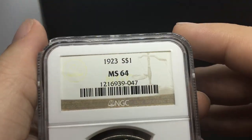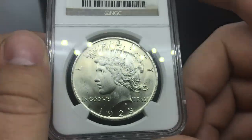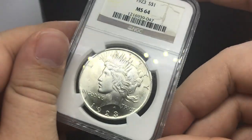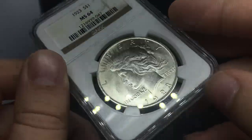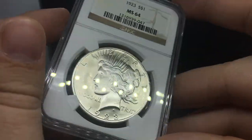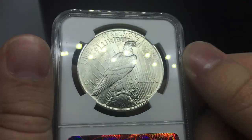Believe it or not, Peace dollars have been flying out of the shop lately, so we picked up another really nice blast white one. There are a few spots on the coin which does take away from the attractiveness to most collectors, but it doesn't have any haze to it. The luster is still beaming off the coin. It's just a nice common coin for a collector that's moving into the space.